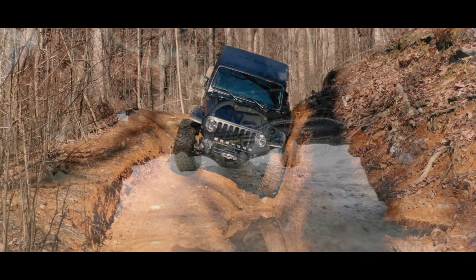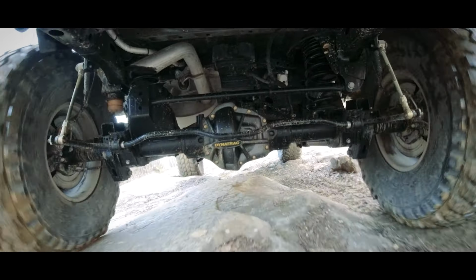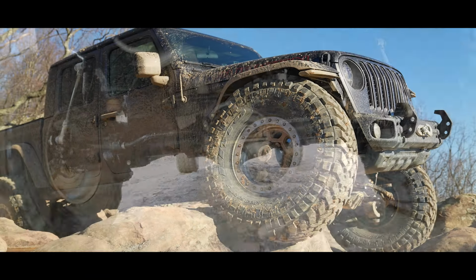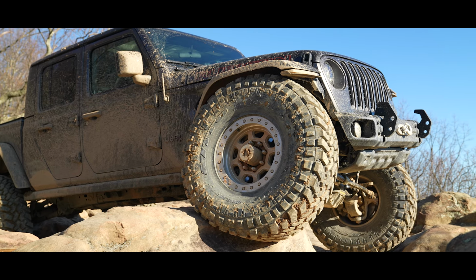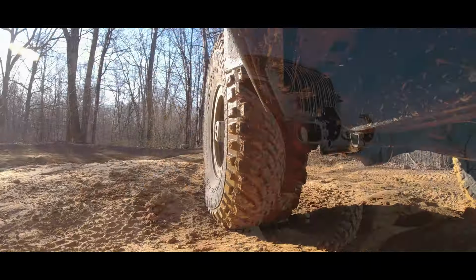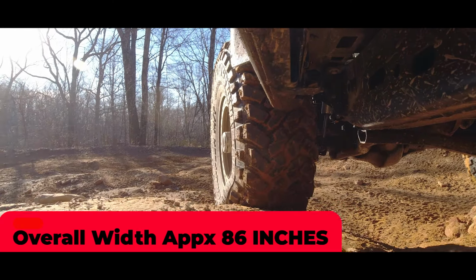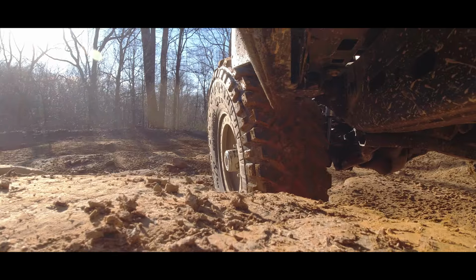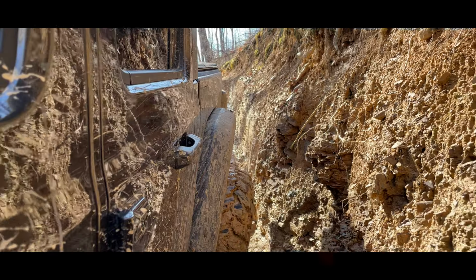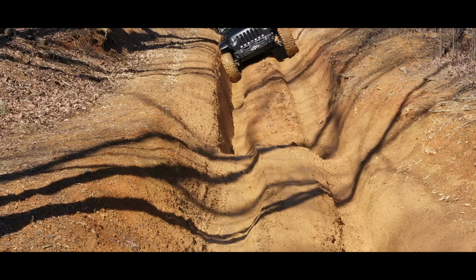It's worth noting that my Gladiator is running Dynatrac ProRock XD 60 axles, which are 72.5 inches wide. These are much wider than stock and paired with a set of trail-ready beadlocks with 5.5 inches of backspacing. For tires, I'm running a 40 by 13.50 Nitto Trail Grappler. Now, the good thing about this is it places the tire a fair amount outside past my fender flare, which not only keeps the Jeep very stable, but really helped in Windrock to prevent the body from leaning into the walls of the trail.